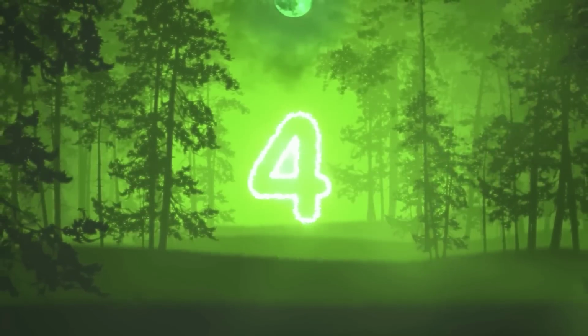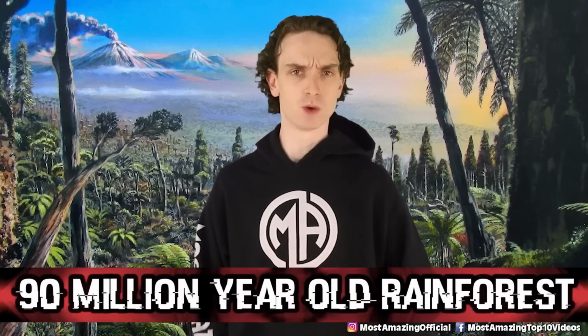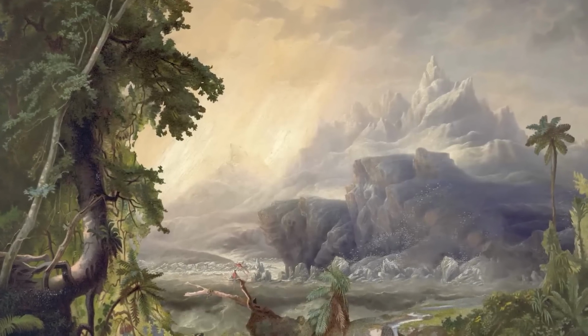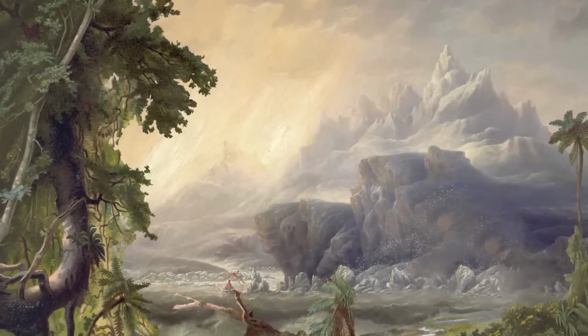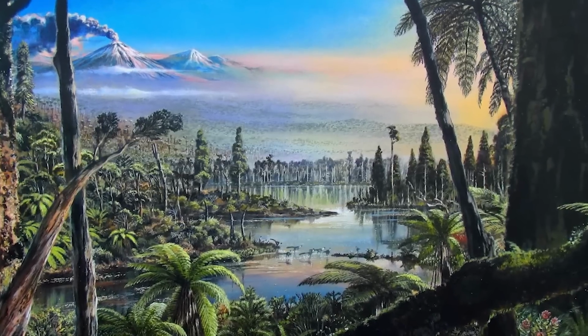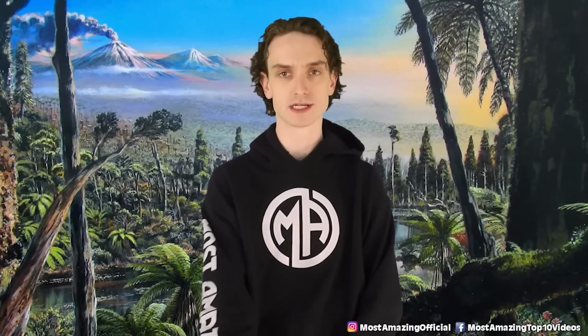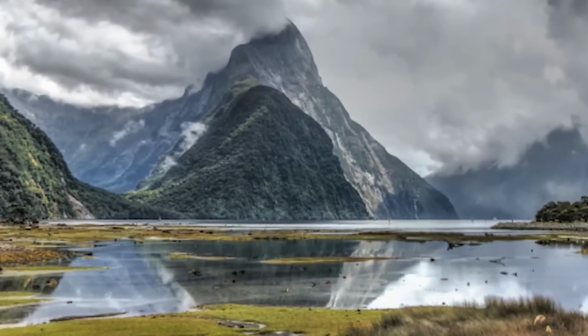Number 4, 90 million year old rainforest. Back in 2020, while we were all catching up on Ozark's disappointing finale, fossil traces in West Antarctica were found. Now this time it wasn't a giant beaver or a bloody waterfall from back in time, I don't know. This time it was kinda nice. This time it was an ancient rainforest. 90 million years ago, when dinosaurs were once walking around, Antarctica was once a paradise. What a sight to see.